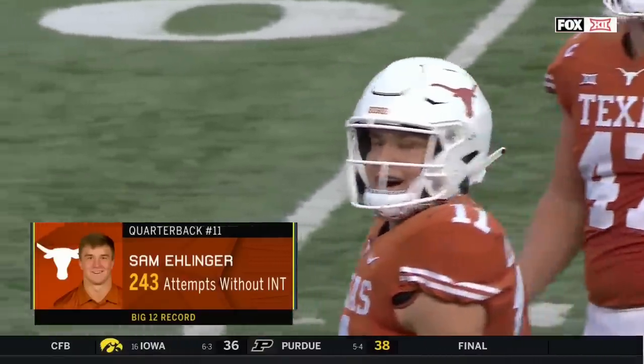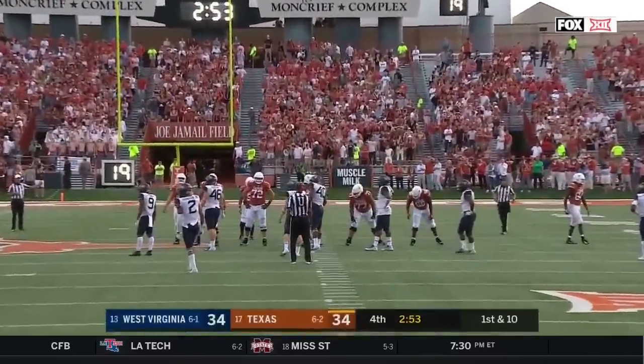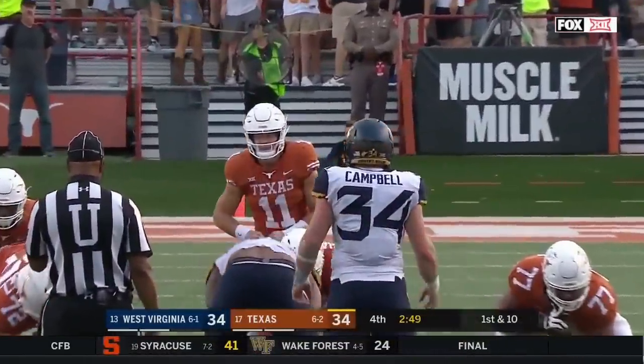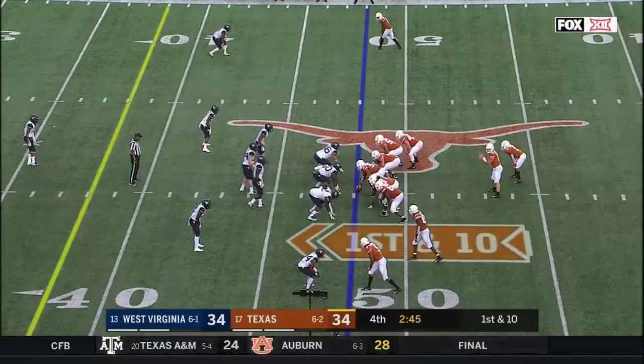He passes Gerard Johnson from A&M, did it in 2008, 2009. He is on some streak protecting the football, isn't he? Yes, he is. Threw two interceptions against Maryland week one, hasn't thrown one since.